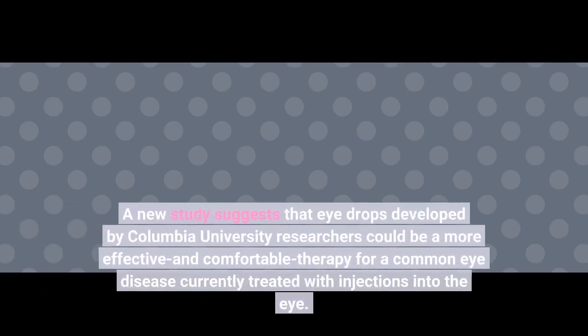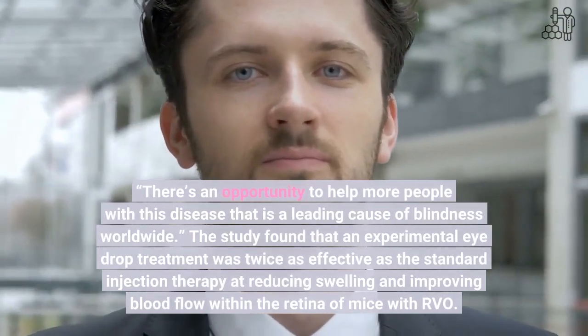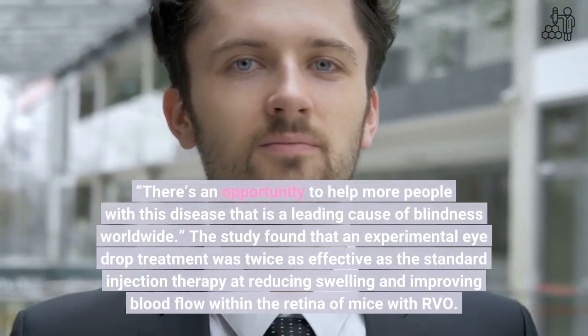Thanks. A new study suggests that eye drops developed by Columbia University researchers could be a more effective and comfortable therapy for a common eye disease currently treated with injections into the eye. There's an opportunity to help more people with this disease that is a leading cause of blindness worldwide.